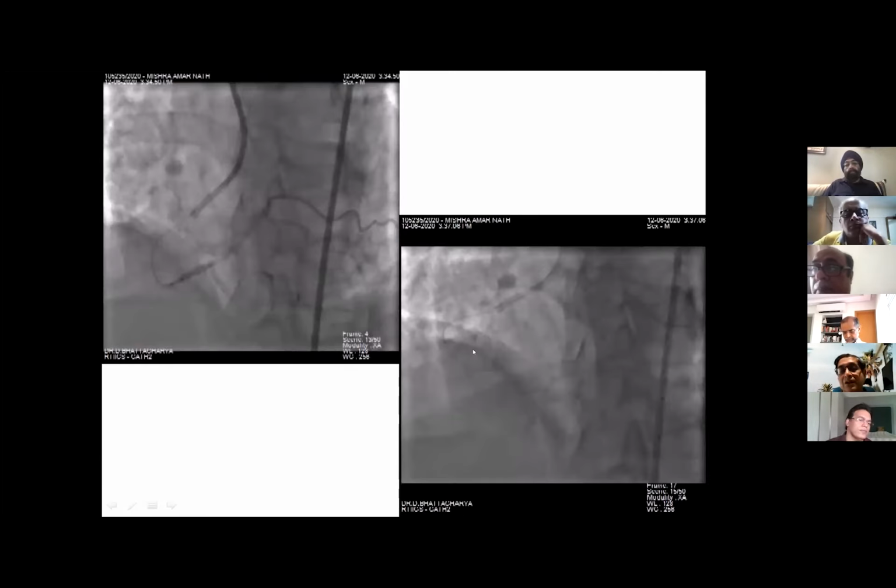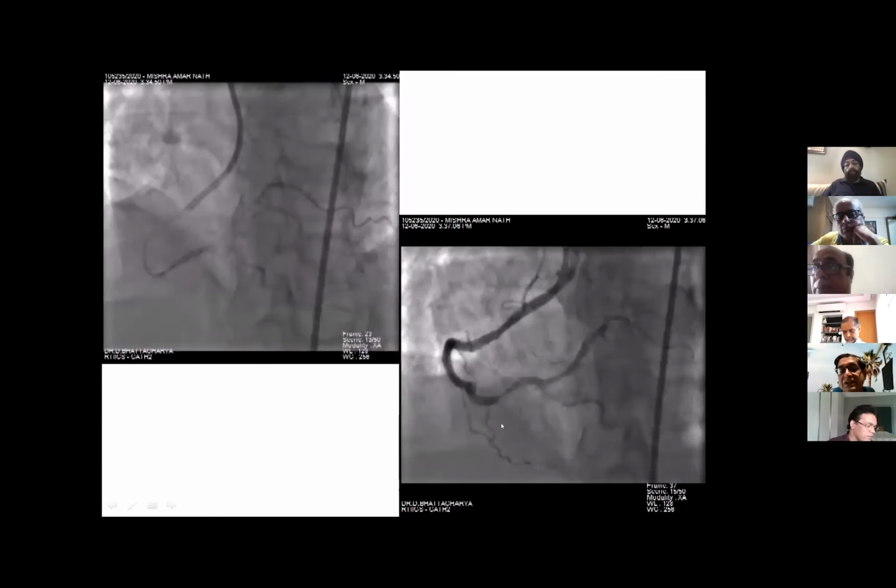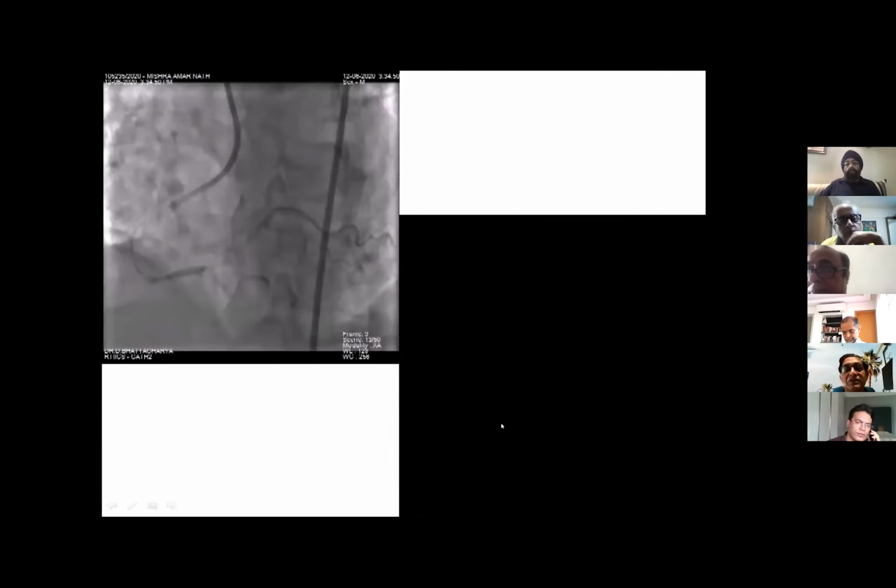So I'll tell you what I did. I put the Whisper Extra Support into the PDA, and then I dilated the PDA. After I dilated the PDA, I looked at this vessel again, and what I thought was I would stent from the RCA into the PDA, and I would leave the PLB alone. So that is what I did.